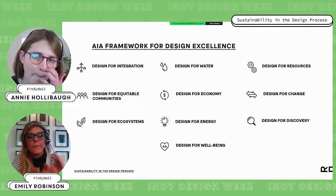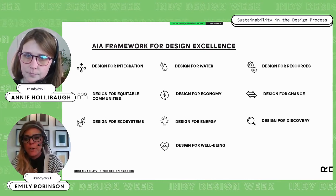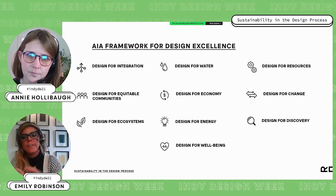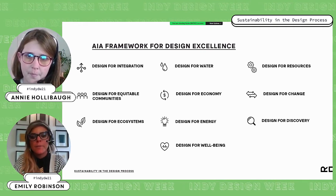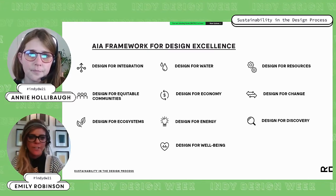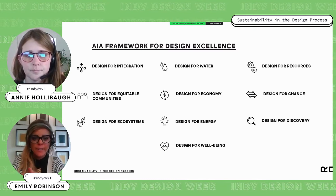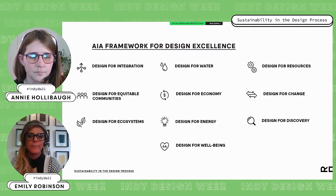The AIA, or the American Institute of Architects, has outlined a succinct framework that marries the concept of sustainability with the idea of design excellence. It's a really handy guide, and I encourage anybody to look it up for further reading. But at Ratio, our goal is to at least reference these principles throughout the project process.